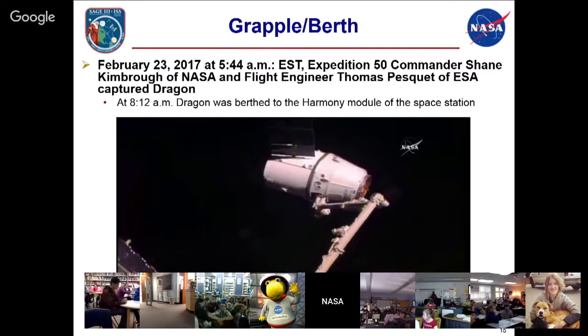So here we are. They grabbed the Dragon, and they brought it to the space station. That was, I think it's 2 days, or it looks like it's 4 days later. So it takes time. Everybody had to be patient on the ground. We worked for 7 years to get this instrument ready, and then we all had to just sit there and wait while the station grabbed it.